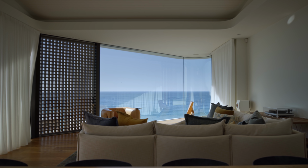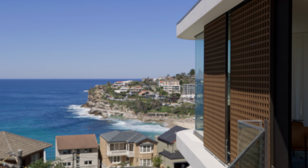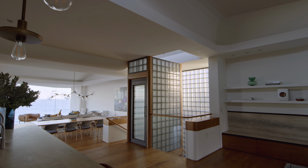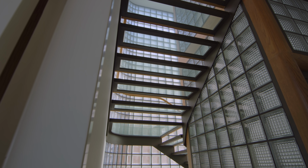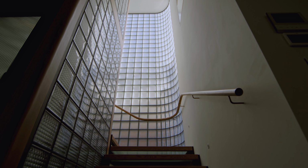So the solution would have had to face the problem of how do you link a house on 4 stories? And the solution was to create a vertical element, the stairwell. As soon as you arrive, you see the light coming down the stairs, and you're just attracted by light. And the stairwell has to be inviting.